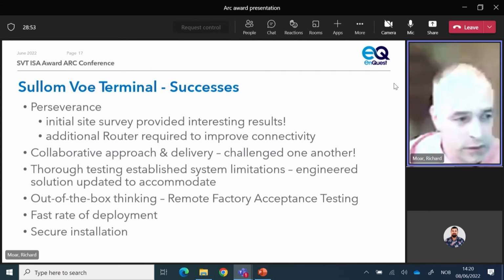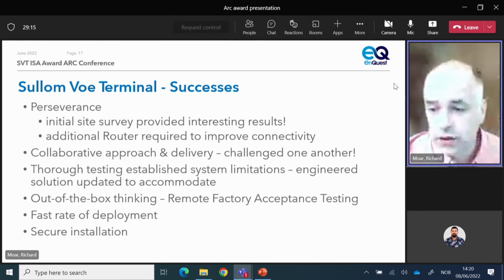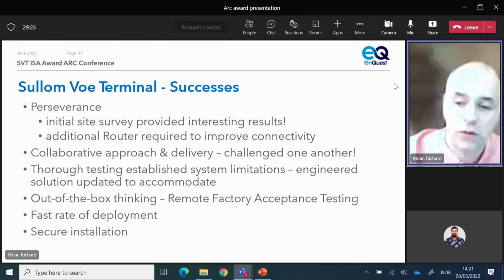So me and my colleague Brian, who's since retired, when we went back to the office, we really wondered what we were doing with this thing when we started. But there were just a number of challenges in that location, and we were able to identify those and address those and move on from there. We purchased additional equipment as part of our on-site commissioning spares, which enabled us to have additional routers to improve connectivity where required when it came to actual final locations.